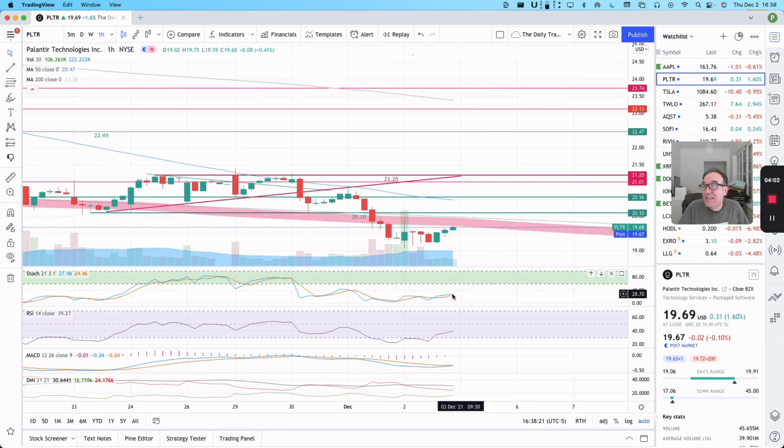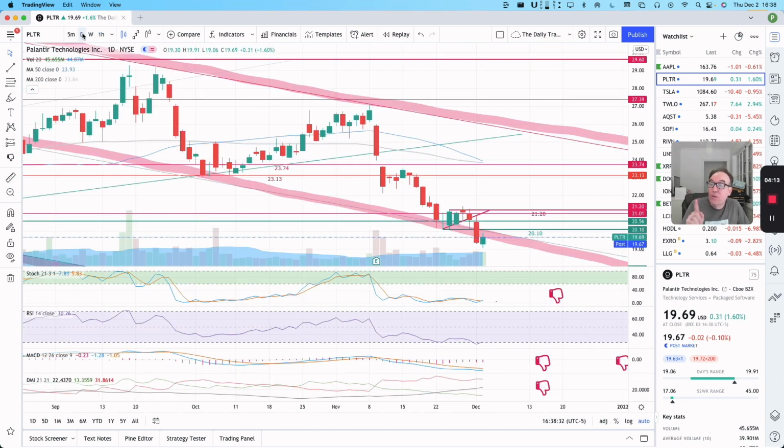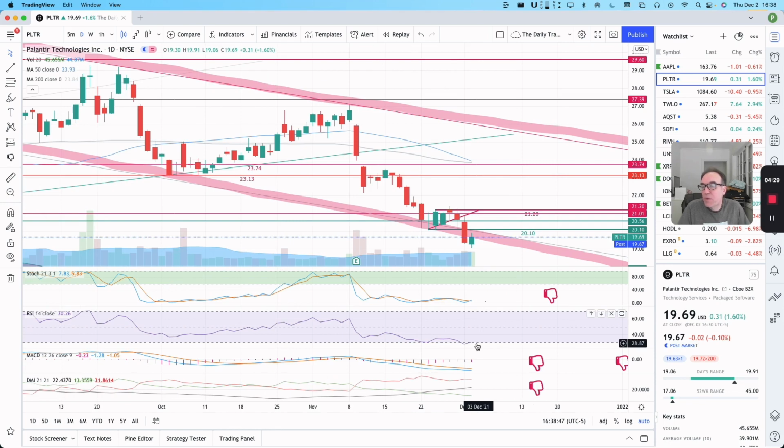But because of stochastic here, I'm saying that this little move up maybe won't last. But don't act on what I say, act on what will happen. Let's look at the indicators on the daily chart. Stochastic at 21, super low. RSI came out of the oversold portion and came back into a very low and weak position, but at least it's not oversold anymore. And everything else is pretty bearish.